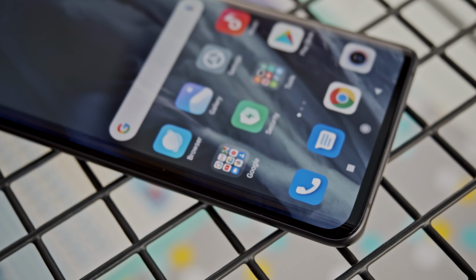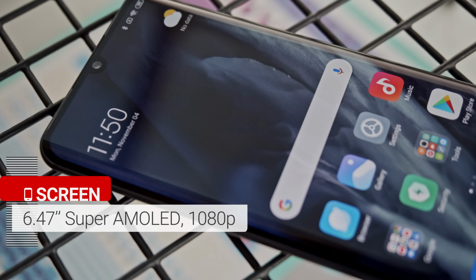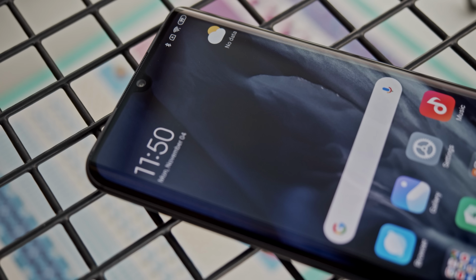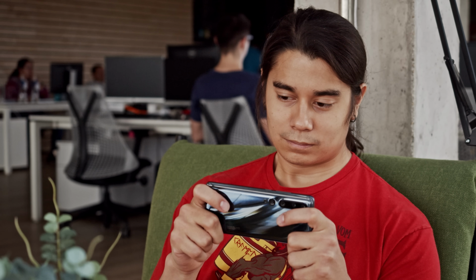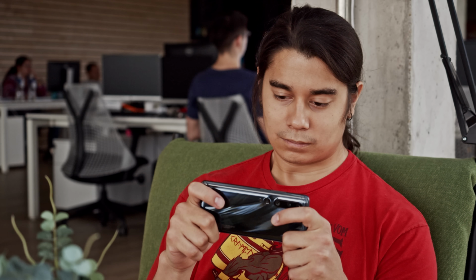Let's move on to the Mi Note 10's 6.5-inch AMOLED screen. It has a 1080p resolution and a water drop notch cutout for the selfie cam. One concern we had was that the curved edges would mean accidental screen activations when using the phone. This does sometimes happen, and the best solution is a case.